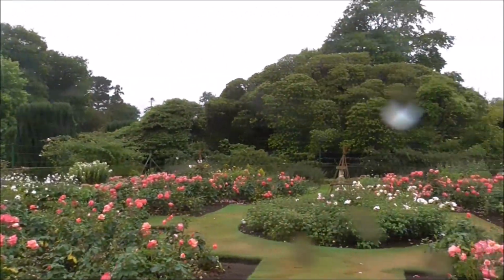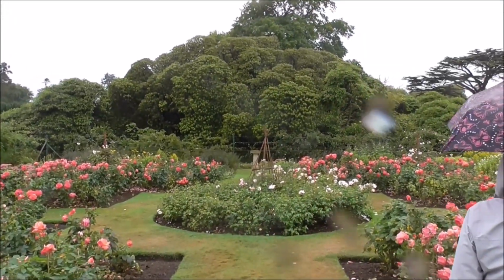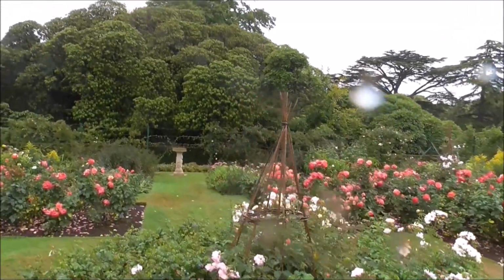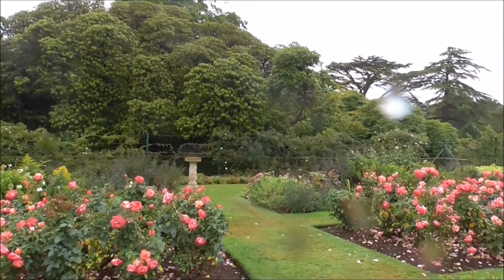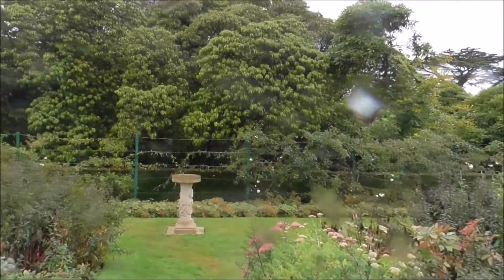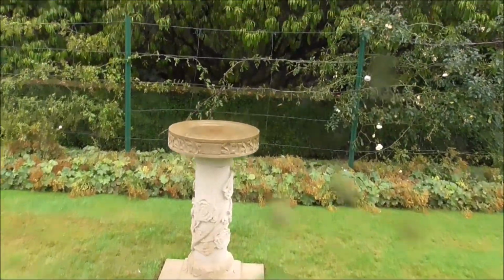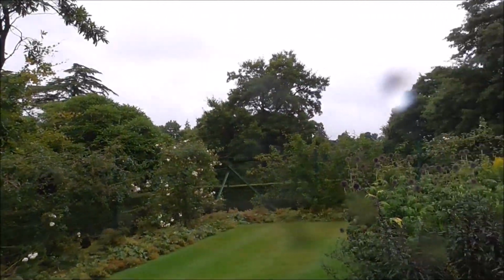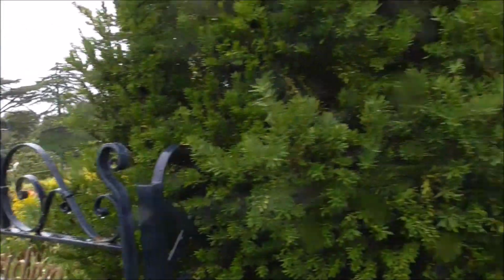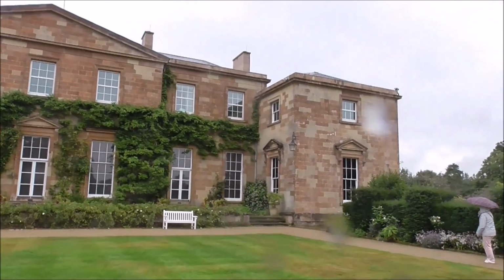Garden. Roses. This must be a wonderful place for wildlife. And that was the Granville Garden. That people would have looked out on from these windows.